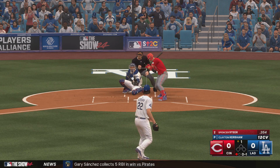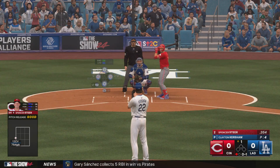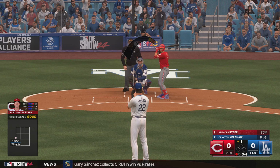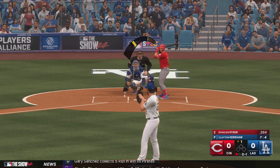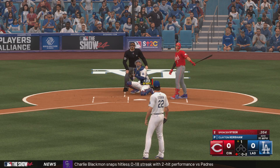Now, Spencer Steer. That one finds the corner. It's 0-1. For Kershaw, the resume speaks for itself. 3 Cy Youngs, an MVP, and one of the best sliders the game has ever seen. Next offering is in for a strike.